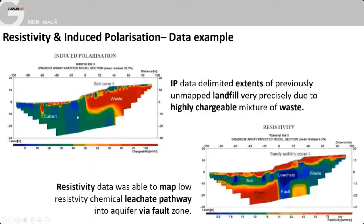However, the resistivity data allowed them to see the difference between the overburden and the bedrock, being much higher resistivity, and they could see that the chemicals that were leaching out of the pit were getting in via some kind of fault in the bedrock and therefore getting into the water supply. So the two between them were useful because the resistivity showed them what needed to be protected. It's this fault region that needed the protection, and the IP showed them how far the pit extended towards that fault.